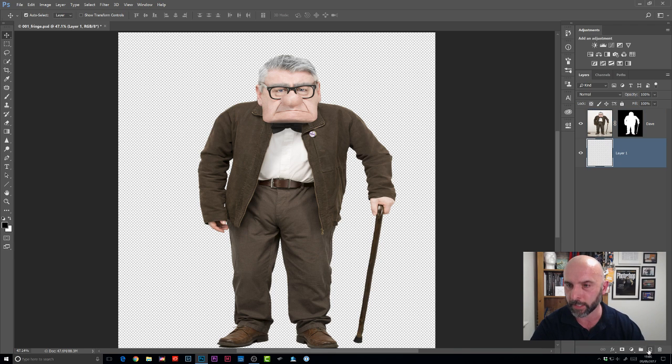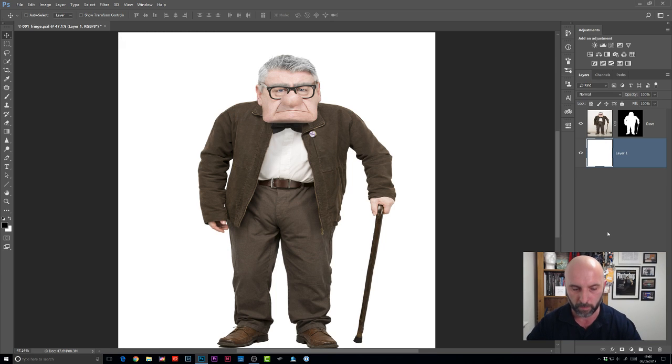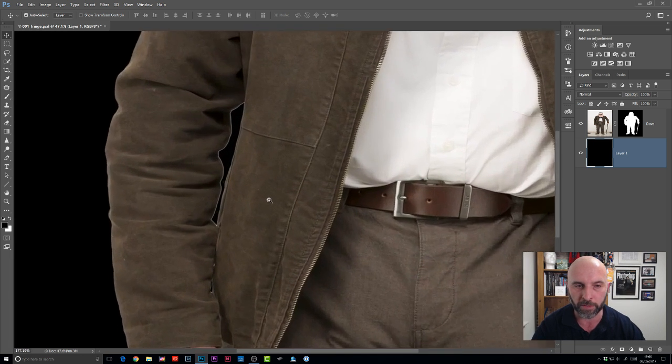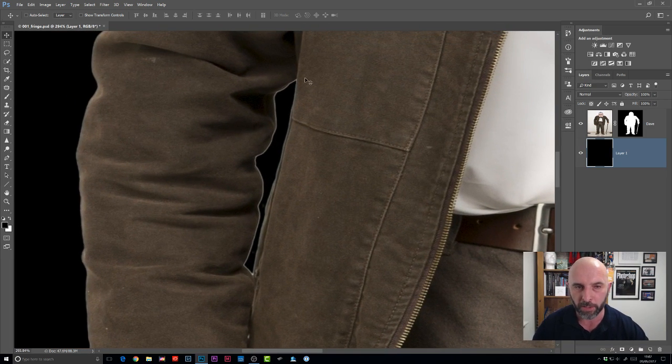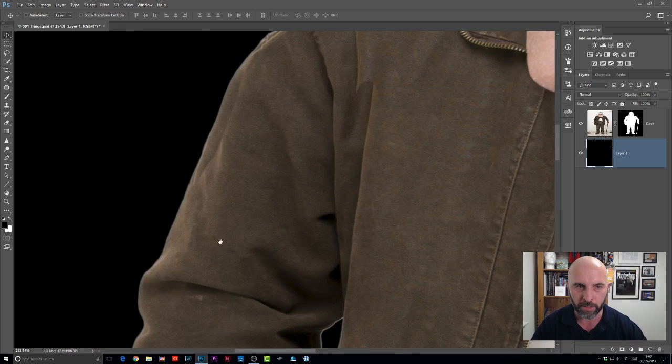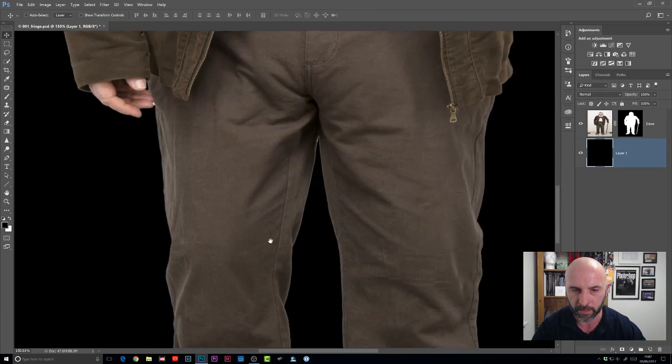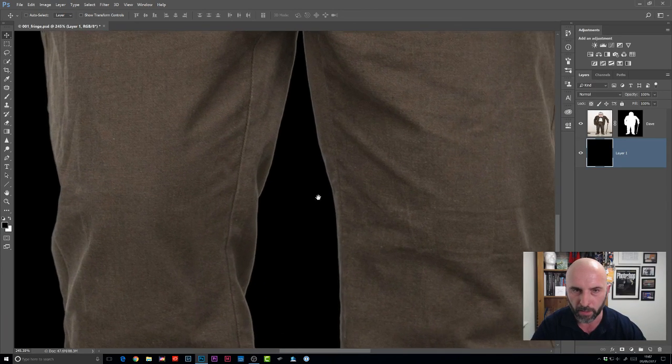I'm going to add a blank layer below the cutout of Dave, and just for argument's sake, I'll fill it with black to show you what I mean. This is the thing that a lot of people encounter. If I zoom in, can you see this kind of fringing here? You've done a really great cutout, but there's this brightness going around the outside, almost like a halo. And you'll find that it's in other parts. Let's zoom out just a touch. We've definitely got it in this area here, and you can see it a little bit on the legs as well.